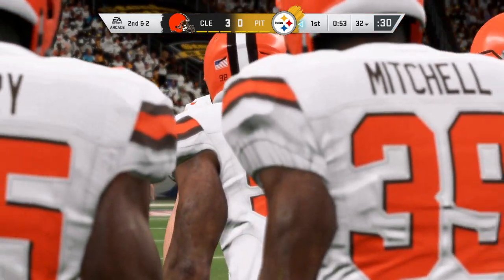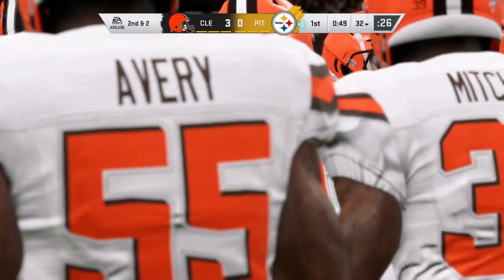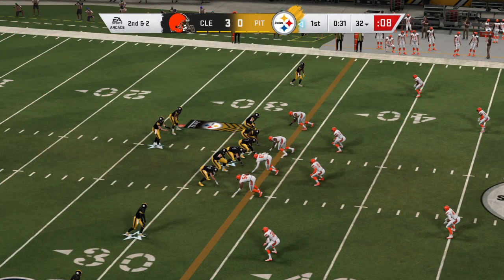The disadvantage of blitzing often alters the normal spacing and run fits and leaves creases like they were able to exploit right there. Here we go. 8 yards the gain on that last run. Here's 2nd and a couple.